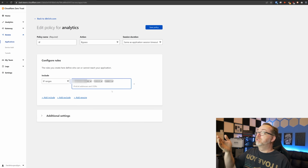Right, so anybody who's got any of those IP addresses will then be able to access any of the stuff that I've got set up here. So you've got lots of different options on how you can restrict things, whether it's saying, hey, only people that put in this email address or these email addresses. You can do the same thing with email addresses that I did with IP addresses here. You can put in, of course, IP addresses.